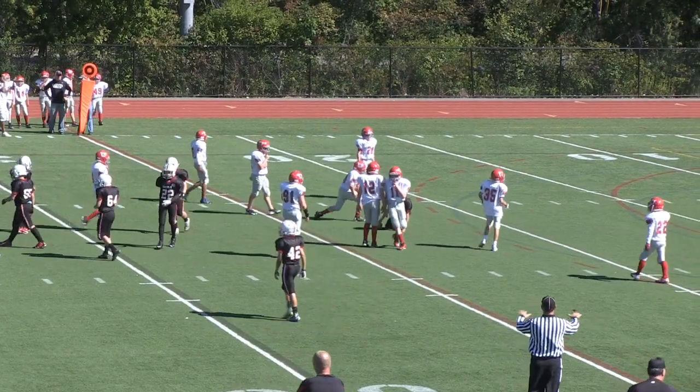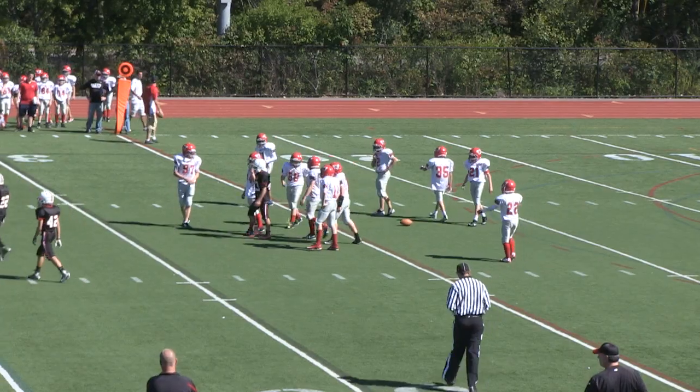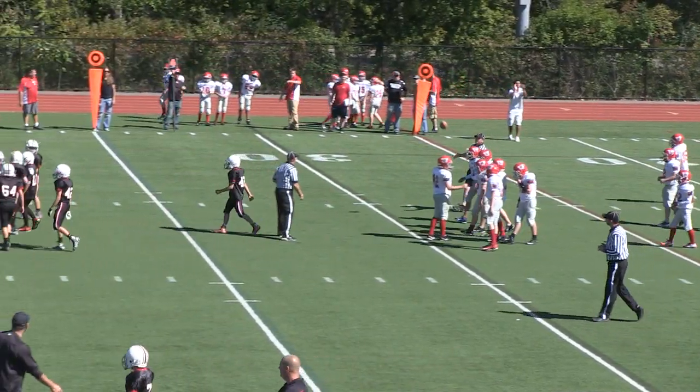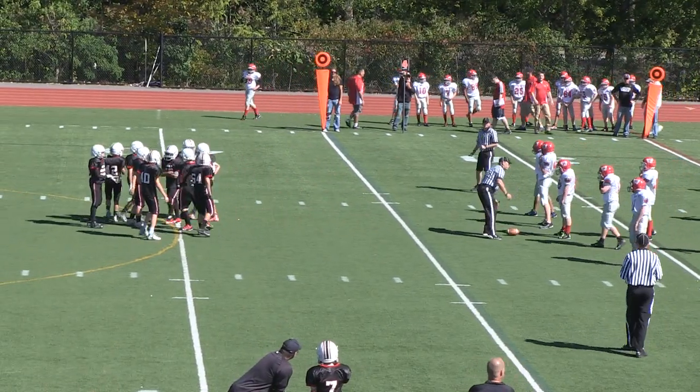Almost makes another athletic play. Beautiful pass by Pollock. Perfect spiral. Good coverage by number 35 in Wakefield, and Barboza almost pulled it down. Kind of reminds me of myself throwing a football. Wow. Tight spirals.